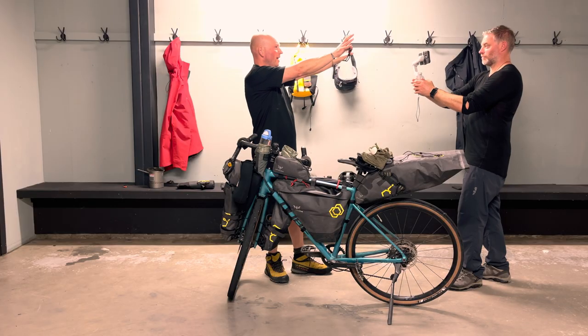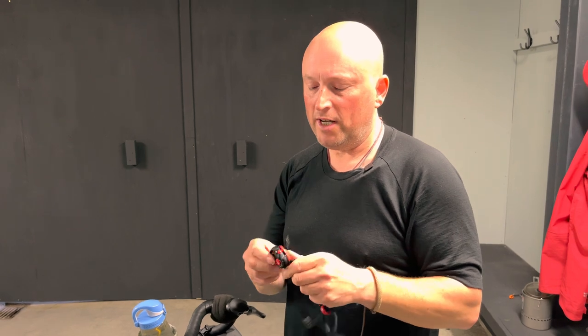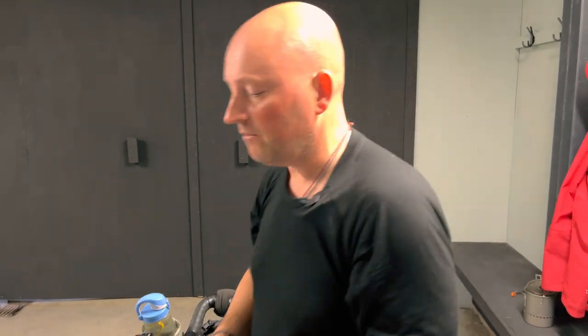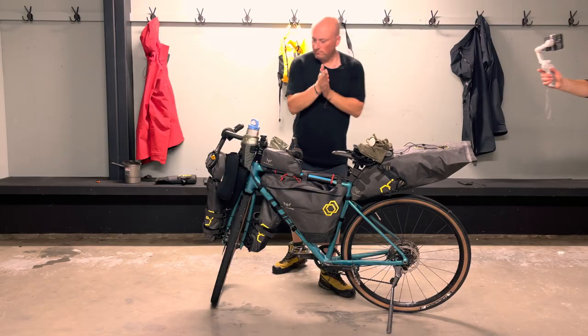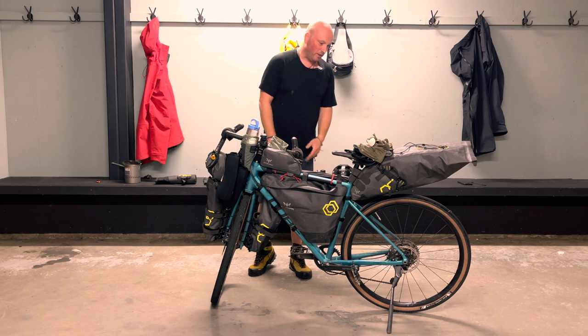I brought a really small light by Petzl. We're not going to be hiking or anything like that, and I thought a really little head torch like so, really handy, really lightweight. Thank you, Rob. Cheers.